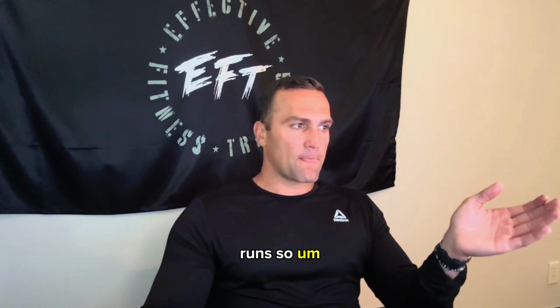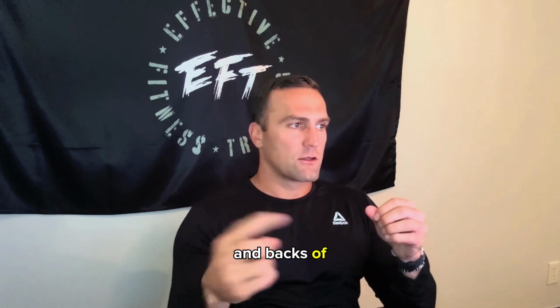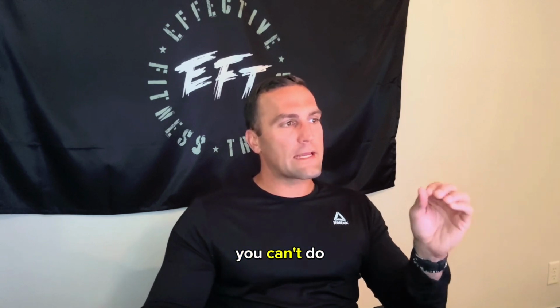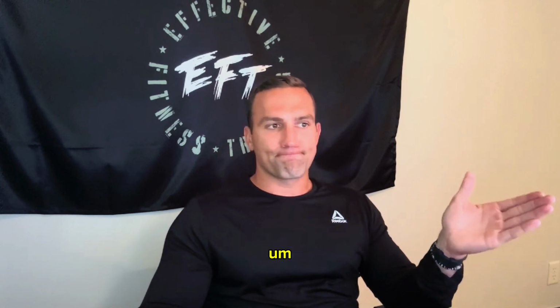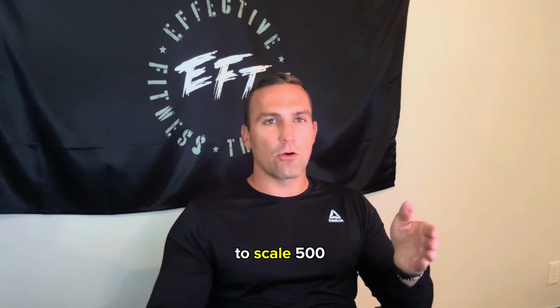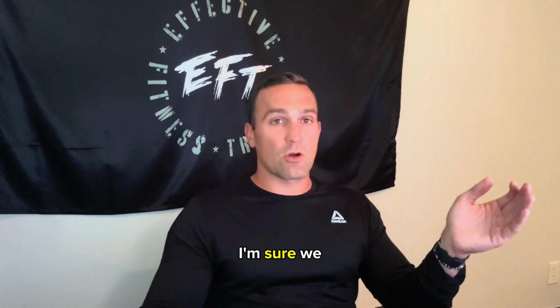So you'll do, at 50 feet, 10 down and backs of 10 total distances of 50 feet. So 5 down and backs. If you can't do the space for the shuttle run or something like that, just modify it with a rowing sprint of some sort. It's tough to scale 500 feet to rowing.